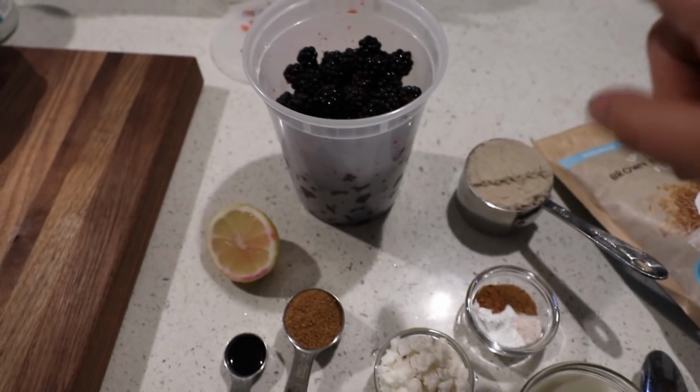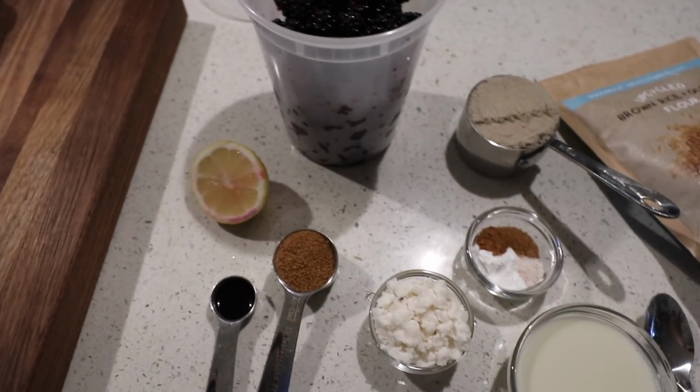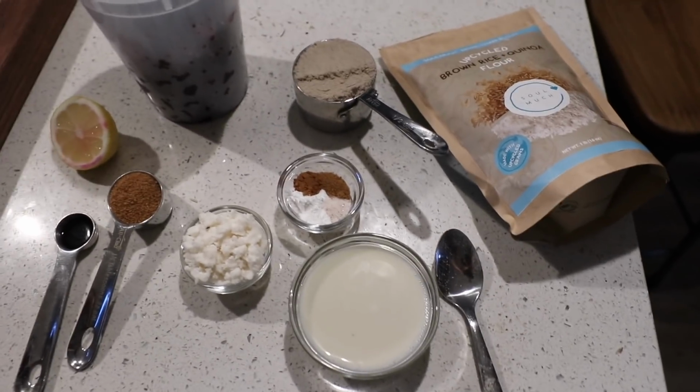So the base, the fruity part, is just blackberries, lemon juice, coconut sugar, and vanilla. And then for the topping, Dylan never closes the fridge!